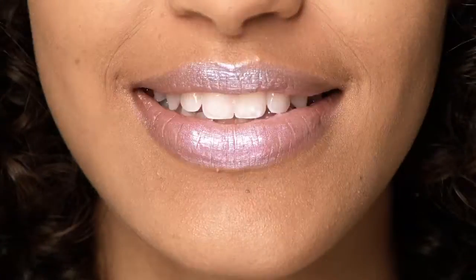These versatile top coats will intensify any lip with just one swipe. Take your look out of this world with an opalescent holographic lip.